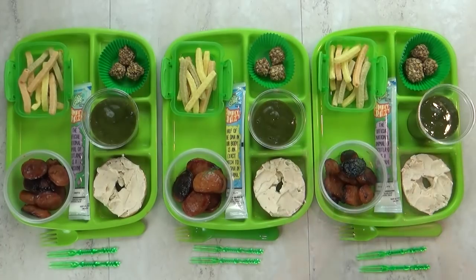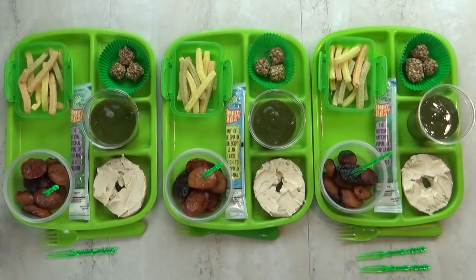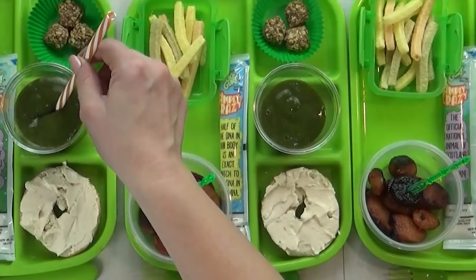Perfect for today's lunch. To make it extra fun, I'm gonna add this really cute little pick into the sausage, and then I'm gonna add a reusable straw to our smoothies.